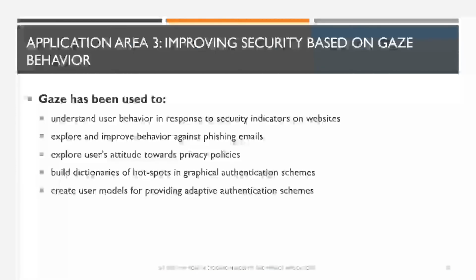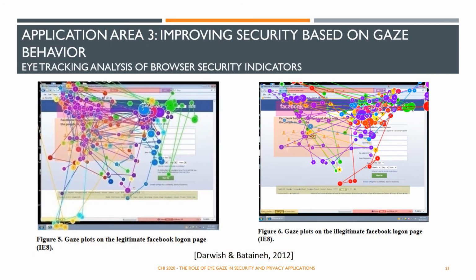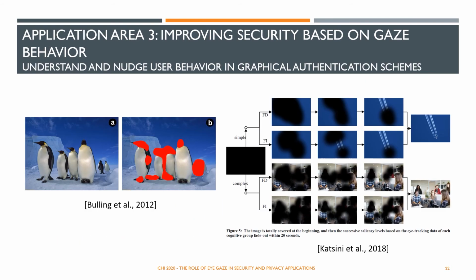But first, actually, this is also another area that is under investigated, understanding gaze behavior in security tasks. Although there is a lot of opportunities there, this is an area that requires further research. For example, you can use eye tracking to see if people actually notice security indicators when viewing websites, as done in this work over here. Another way to improve security based on gaze behavior is to nudge the user towards more secure behavior by understanding them first through their eye movements.